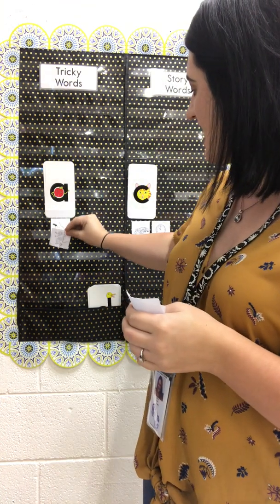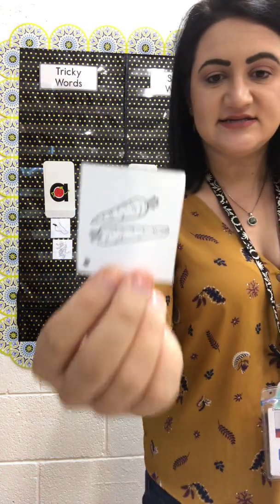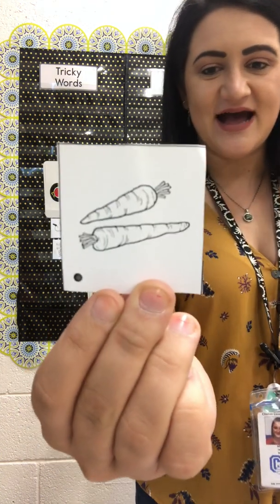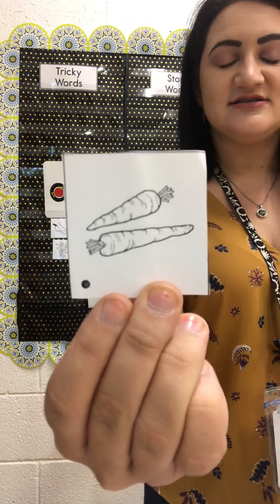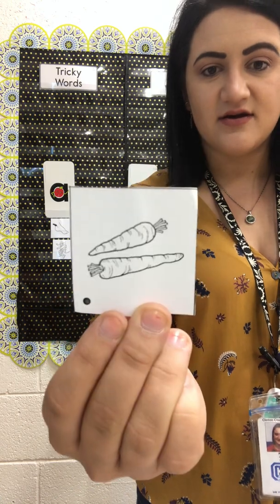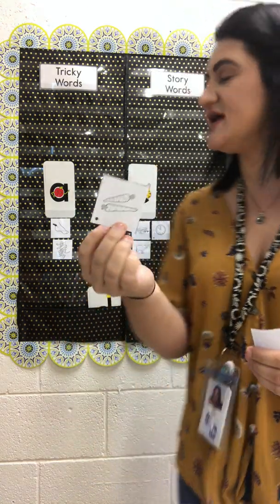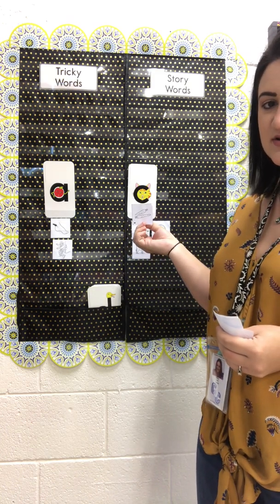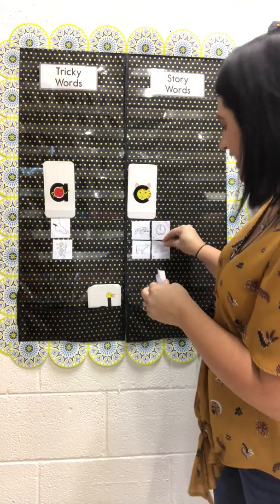Okay, if you use the sound trick to say astronaut, you would have figured out that we put it under any apple. Good job. Next, we have a picture of carrots. Good job, guys. Carrots. Okay. Say the first sound of carrots. K, k, k. Carrots. Good job. Does that go underneath Annie Apple or Clever Cat? If you said Clever Cat, you are correct.